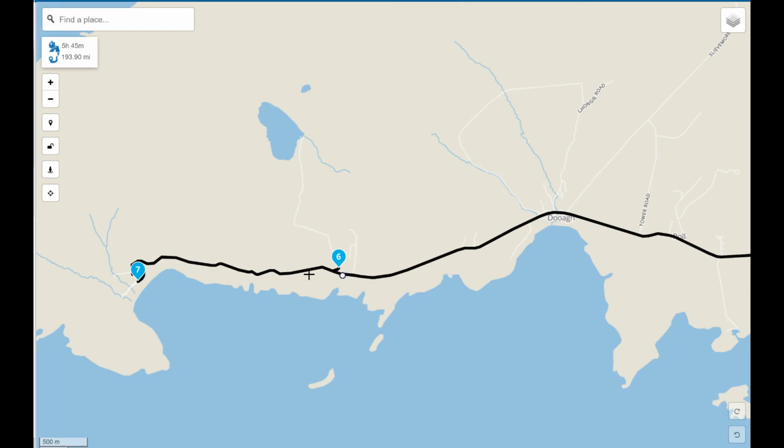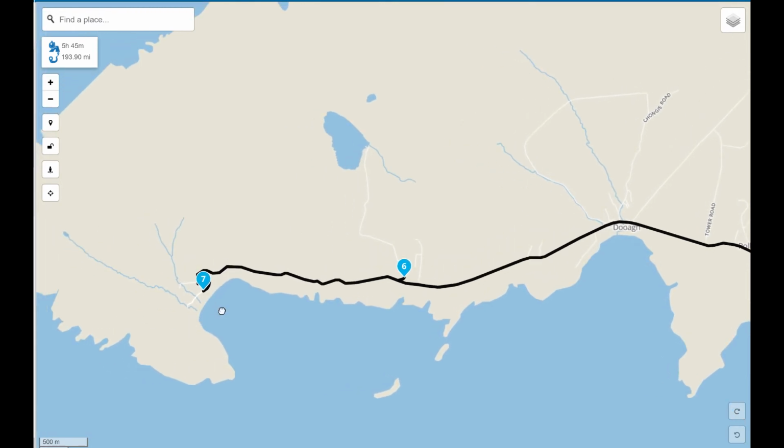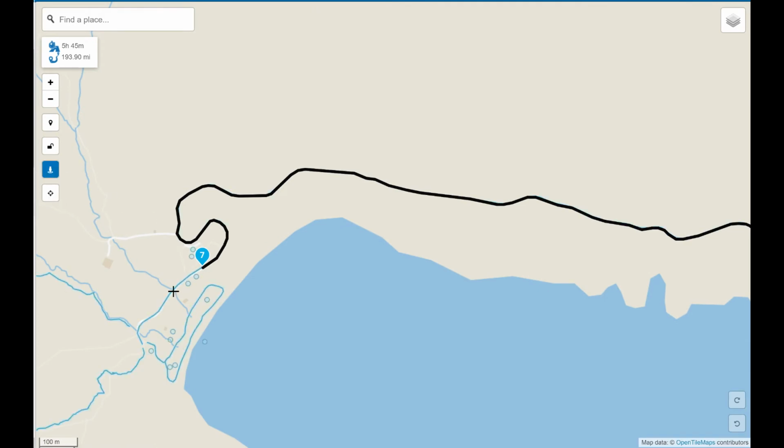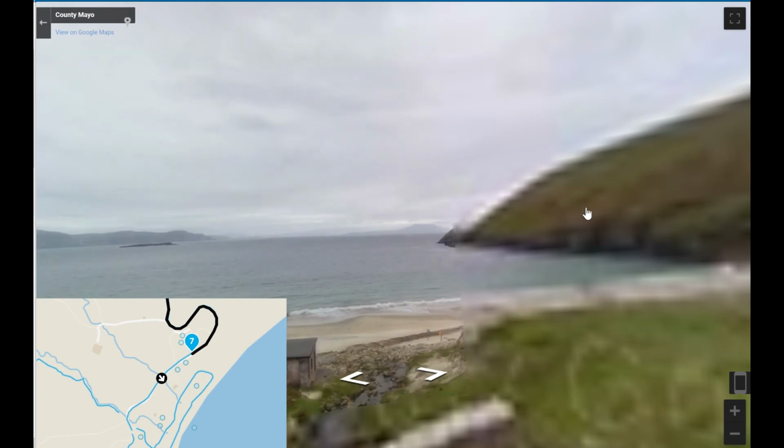This is a stunning coastal road. It's a high cliff road, and it goes way up and then drops you right down into Keene Beach, and Keene Beach is right at the very end of Achill Island, and it's absolutely stunning. Let me go to Street View here, and hopefully we'll get some views of it.